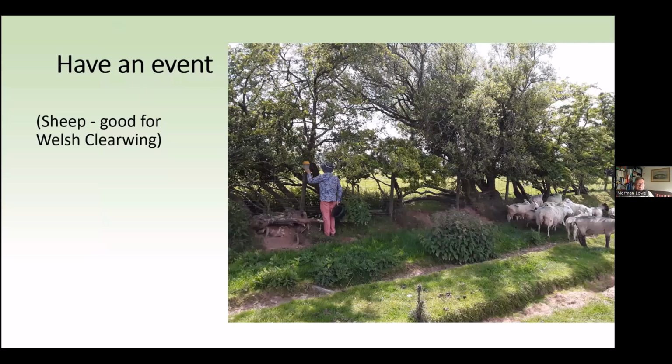But you really want to spread the news and have an event. Get the public around and explain to them how marvelous these things are. And there's a member of the public hanging up a trap, and there's some sheep. You might think sheep aren't terribly important, but they can be. It's been found that the Welsh clearwing in particular likes trees in areas that have been grazed by sheep. So the trunks are clear, so that when the moth emerges from the trunk, it's got some sunshine to spread its wings.